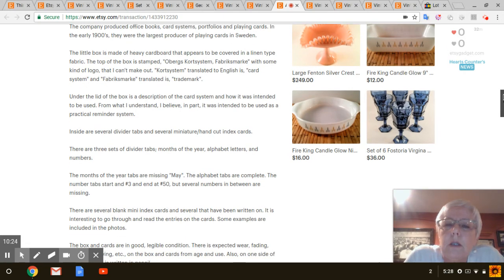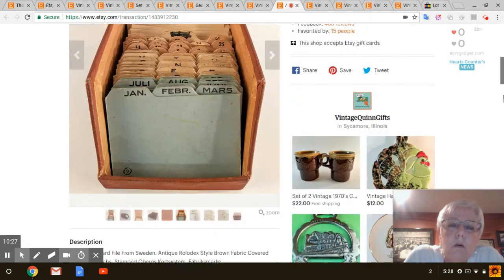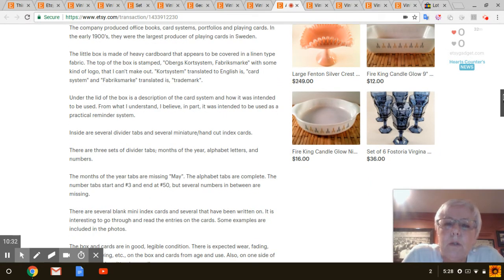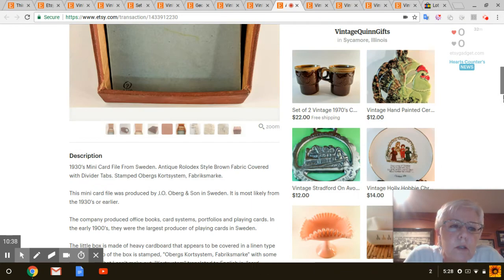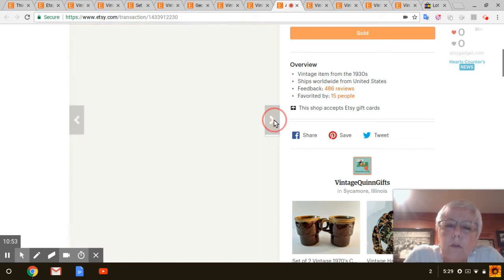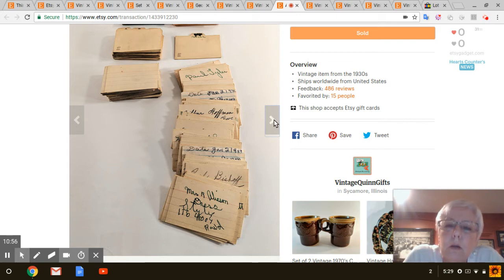And then under the lid, as best as I could tell, was just describing how to use the little card system. And it was supposed to be like some kind of reminder system. It had divider tabs with the months, the alphabet, and the numbers. And then there were a bunch of cards already in there that were written on. It looked like someone had a store or something.